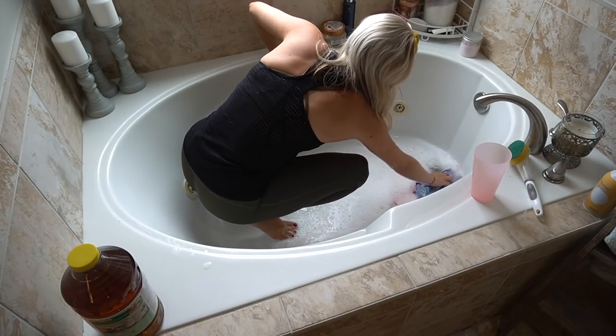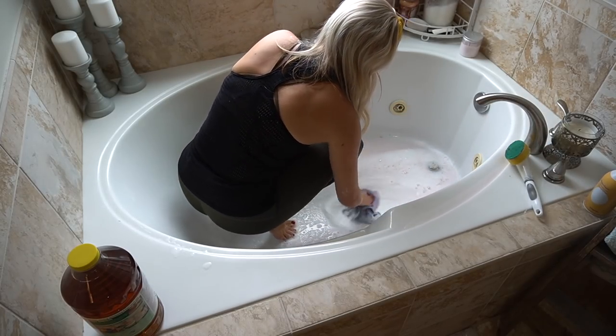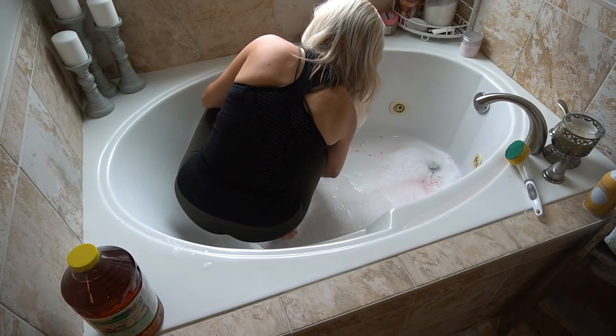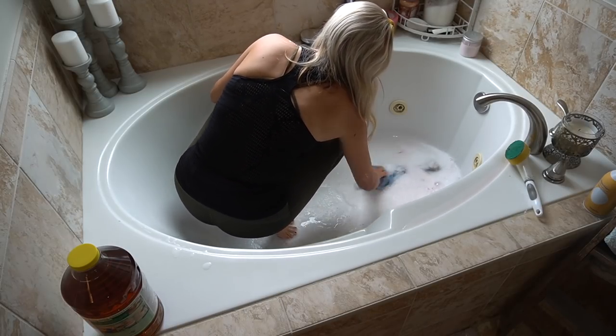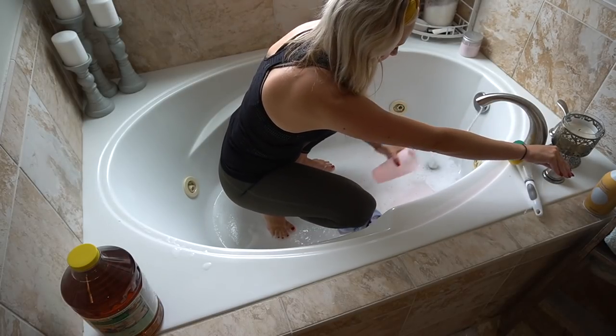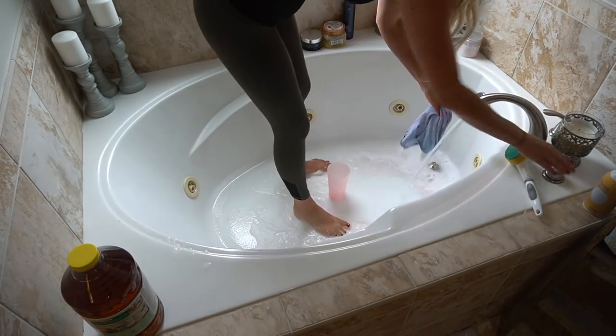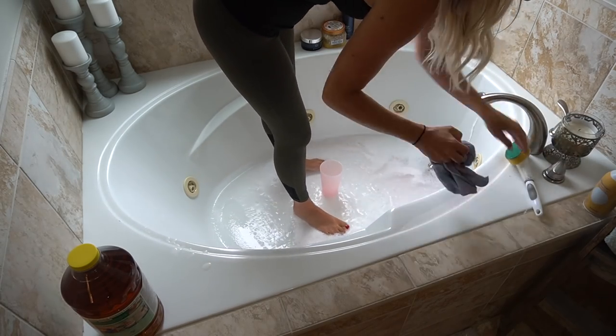And then I am going to clean my jets. I normally run bleach through them, but I recently have been back on my Pine Sol kick. As you can see, my huge tub of Pine Sol right there. So I'm actually gonna run Pine Sol through the jets because it smells really good and it makes your whole house smell really clean, but it also disinfects and cleans really well.